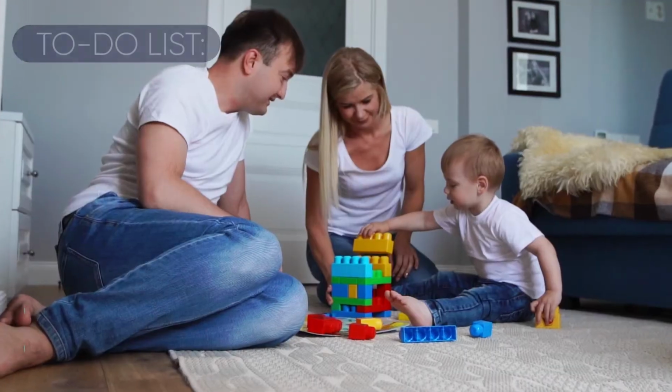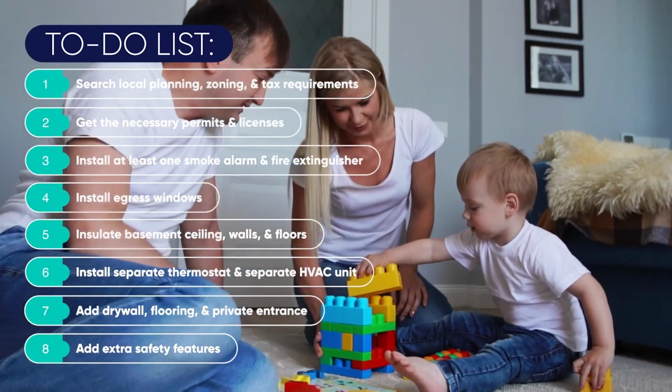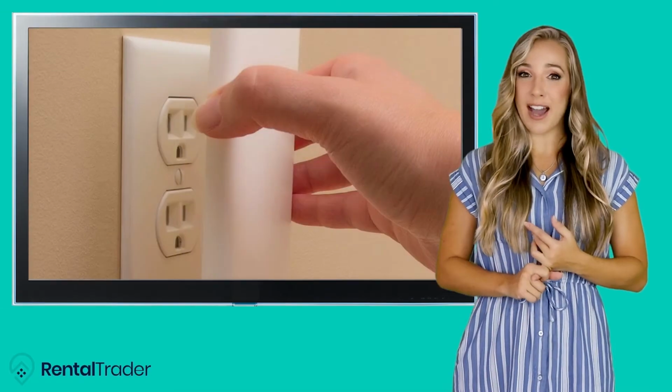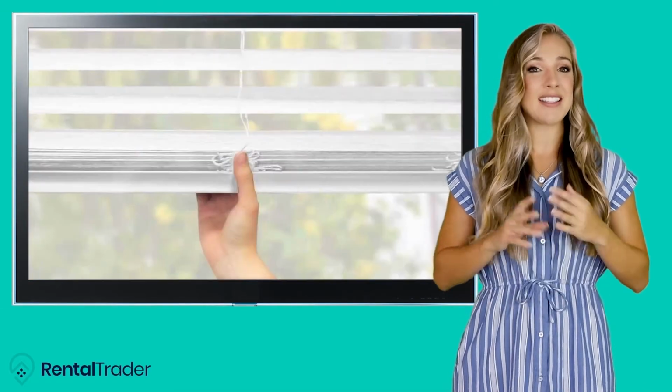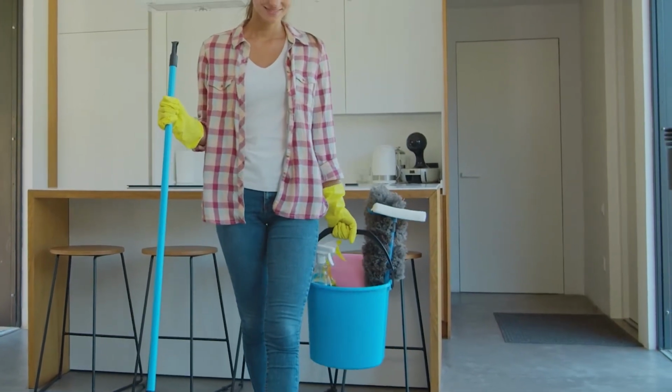If you're planning on marketing your basement vacation rental to families, be sure to take some time to add extra safety features that will prevent the kiddos from running into any trouble. This means using outlet covers, choosing cordless blinds, and even adding rubber guards to furniture with sharp edges. Consider anchoring heavy items to the wall and lock up any cleaning supplies.